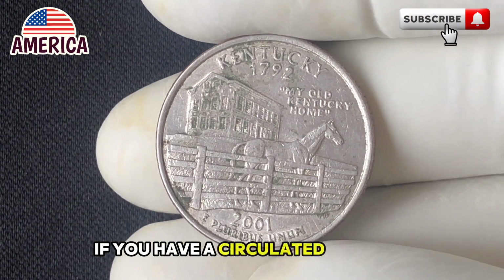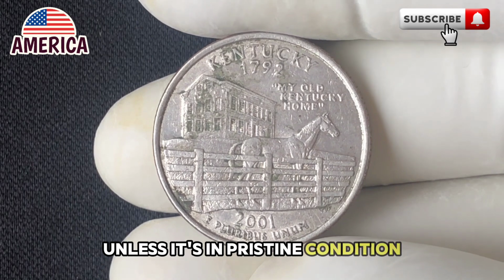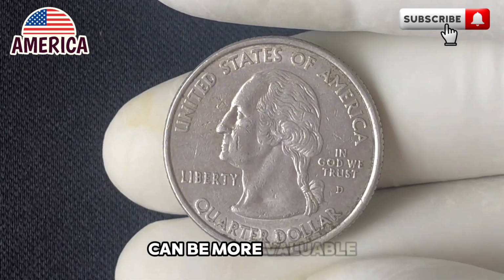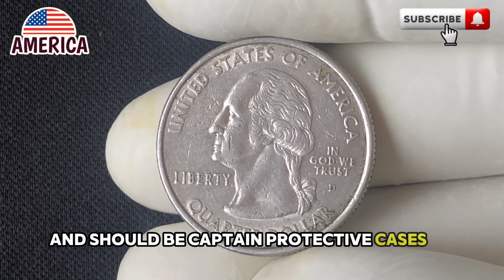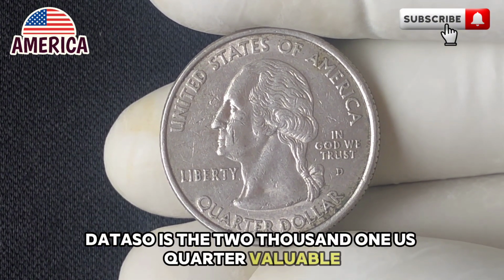If you have a circulated quarter, it's likely only worth face value unless it's in pristine condition. Proof coins, especially silver ones, can be more valuable and should be kept in protective cases to avoid damage. So, is the 2001 US quarter valuable?